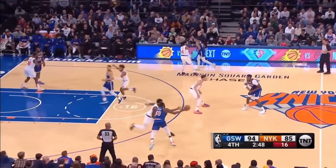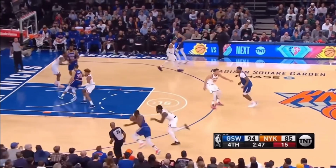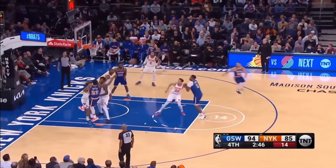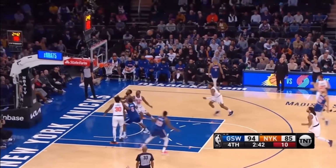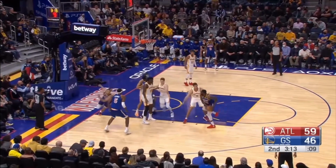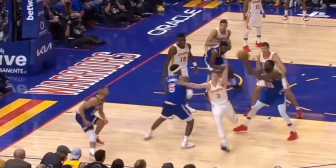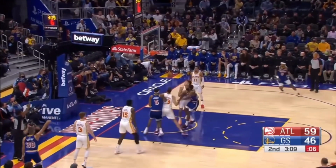Steph can lose his man with this movement, as here he cuts down the lane, doesn't get the pass, but then he runs back out behind the arc as his man helps on the drive, and Steph gets a kick out, pump fake, sidestep 3 from this. He's great at reading the defense when moving off ball, as here he looks like he is about to run up for the handoff, but with his man going over the top of the screen, Steph instead plants his foot and pops out to the corner to get an open catch and shoot 3.